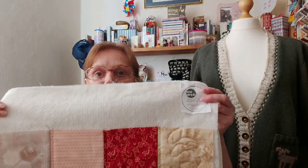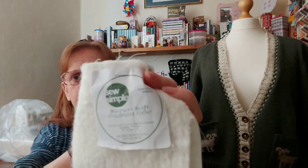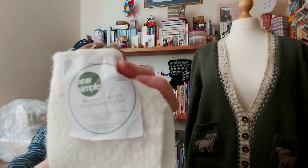And what I have done is, you can actually see that I have used the wadding, I haven't bound it yet. So there is the label. Let me see if I can get that in there. Keep it still. There we go, that's it. It's a super soft eco blend 70-30. 70% recycled cotton, 30% recycled polyester. So you know you're doing your bit as well, which is really good.